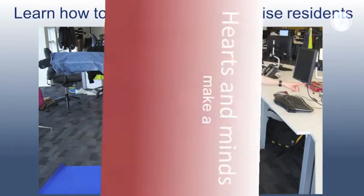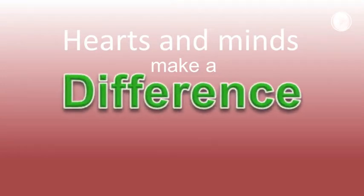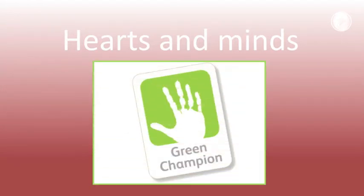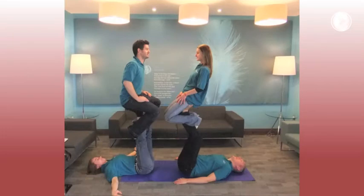If we all put our hearts and minds into making small changes, together we'll make a big difference. We already have a group of internal green champions that deliver green initiatives. We are planning to find more colleagues to join them. Any colleague can become a green champion. And if you like a colleague's environmental initiative, just tell them.